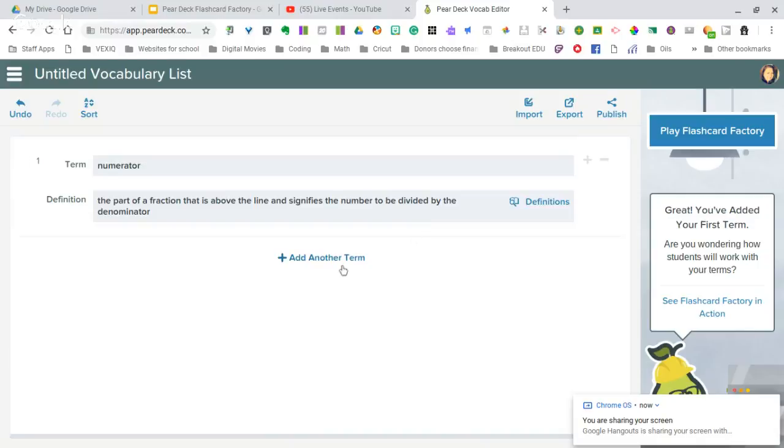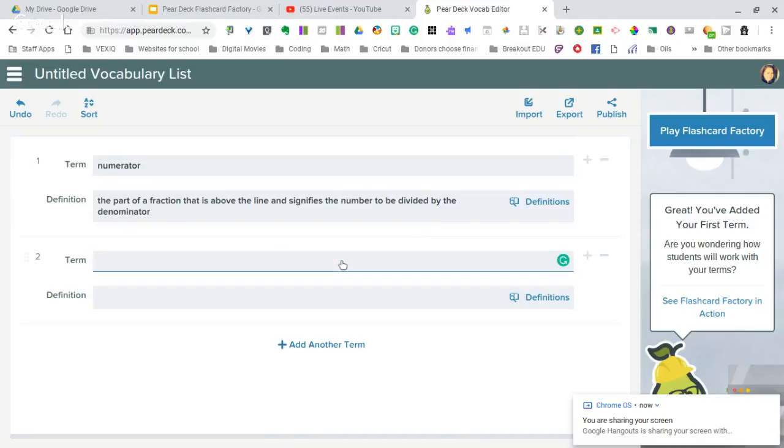One card down. I add another card. And I'm going to do denominator, if I can spell it. I'm a horrible speller, I'll just tell you that.